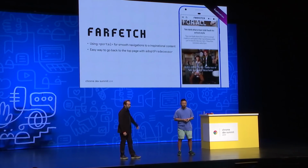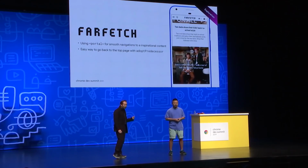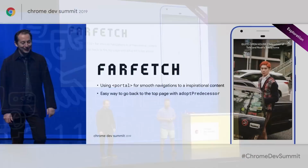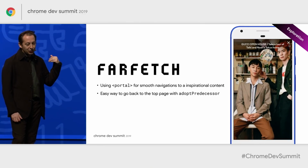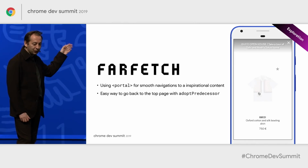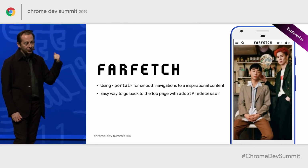It's not an SPA. This is another exploration done by Farfetch, an online luxury fashion retail platform based in the UK. Got that right, yeah. Their goal was to use portals to smooth out the navigation on their inspirational content page. They are also using a predecessor to the end of the whole sequence to end the swiping navigation back to where the user started.